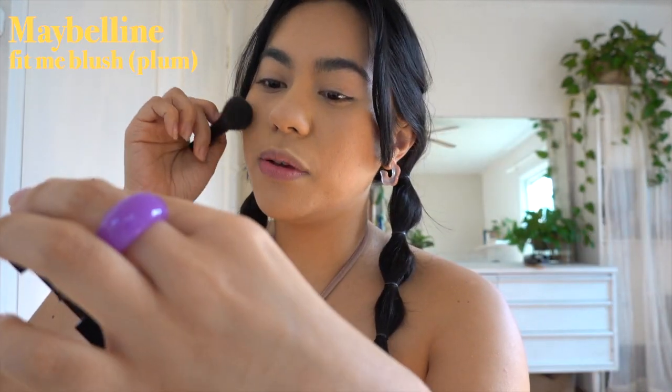After contour, I just throw on some blush. Whatever blush I have, really. So right now I'm using this Maybelline Fit Me blush in the color Plum. I loaded up on this highlighter brush that I was just using for contour.